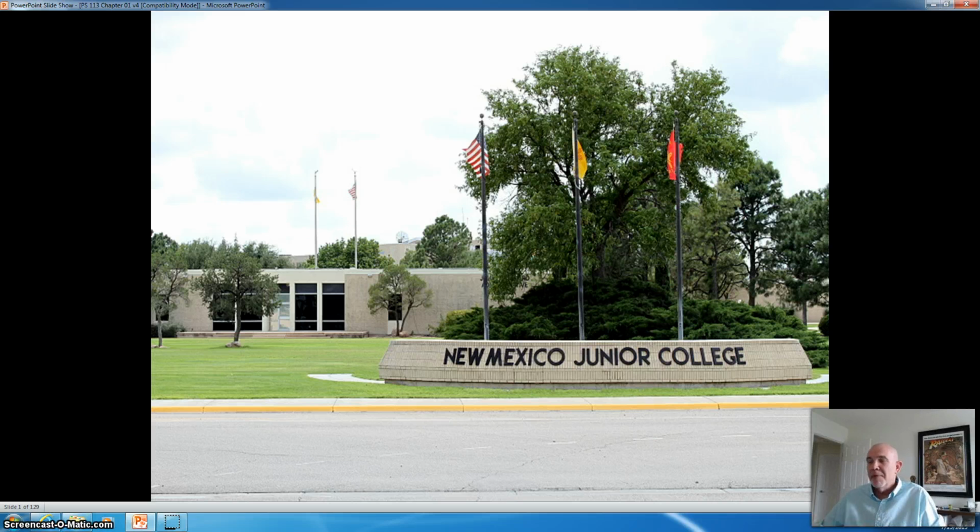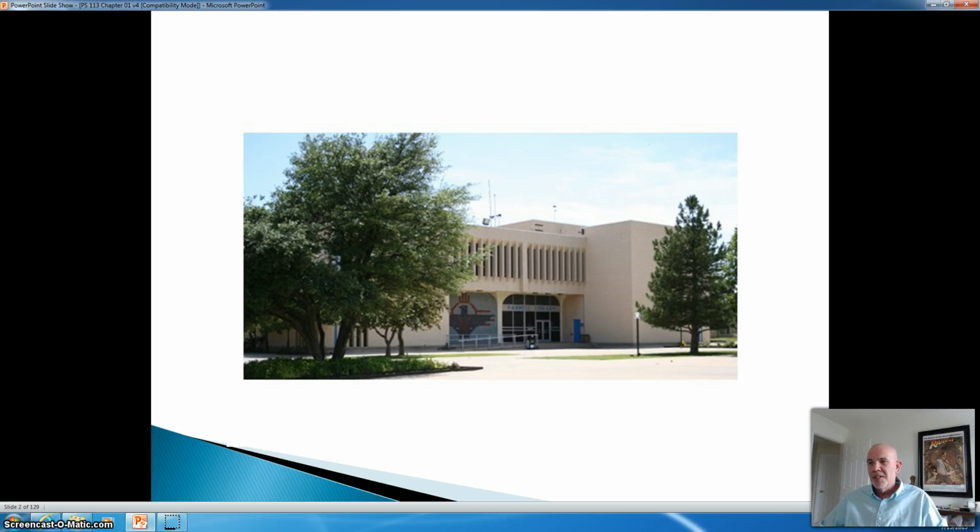This is the view you see coming onto campus from the main entrance right off the Lovington Highway. This is Pinnell Library. I am upstairs on the second floor of what we now call the University Center, and my office is in room 226. I teach most of my classes up there on campus. If you are taking the class in the traditional face-to-face version or an ITV offering, or maybe you're an online student visiting in the area, come by and see us. We'd like to see you.